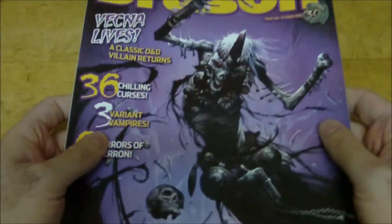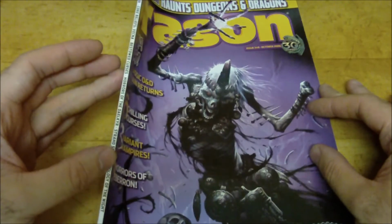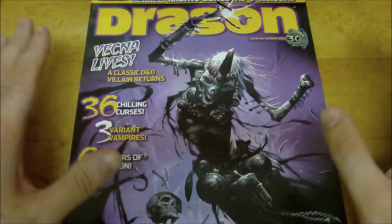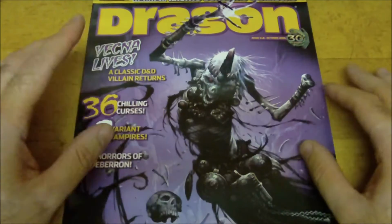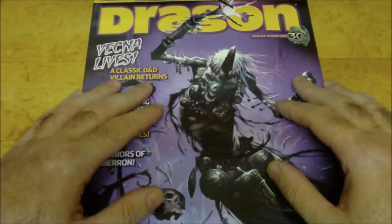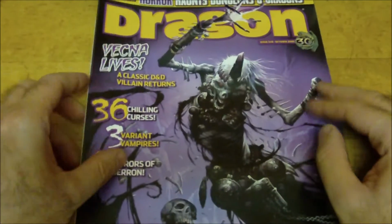So we'll start with that, and one of my first ones here was issue, what do we got here, 348, from October 2006, and this is the Vecna Lives cover. So Vecna is one of my favorite deities from the 3rd edition era. So seeing a cover that had Vecna on there, with the eye and the hand missing, absolutely love this issue. It's got an ecology article in there I thought was really great. So this would be, I guess, number 5.